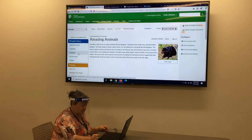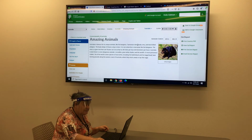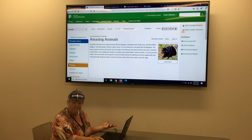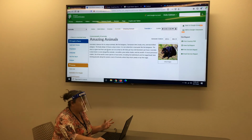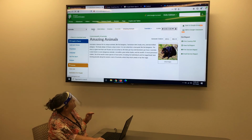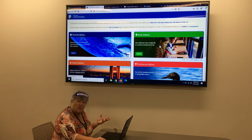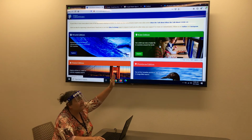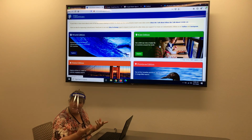Oh my goodness. Australia is famous for its unique animals like kangaroos, Tasmanian devil, koala, emu, and duck-billed platypus. Those are fun things kids would like to know. What kind of animals would you see in Australia? So that just shows me the differences between the World Edition and the Kids Edition. Both have the same information, just one is more older kids or adult oriented and the other one is for the younger kids.